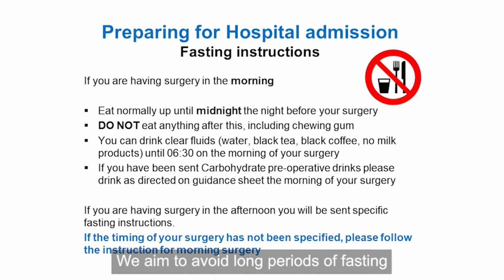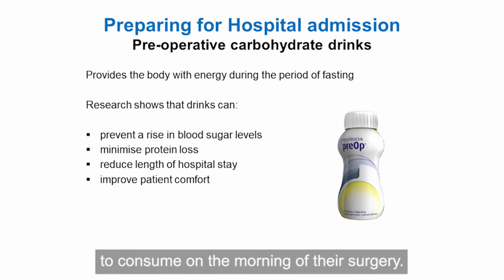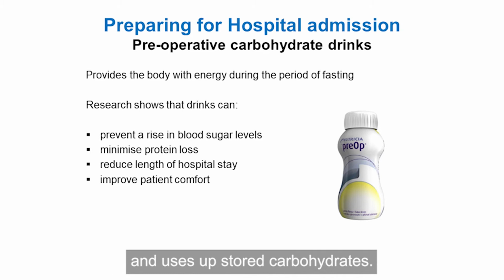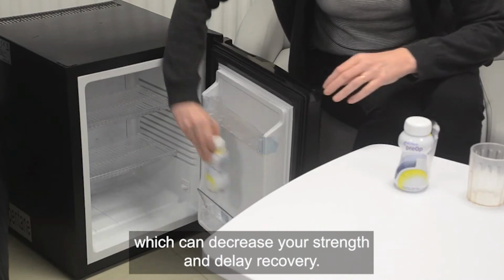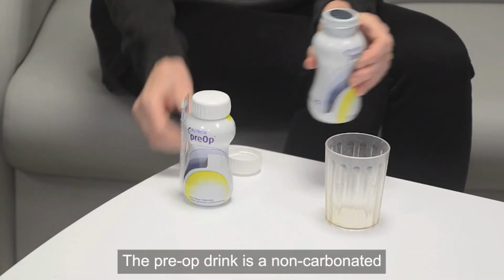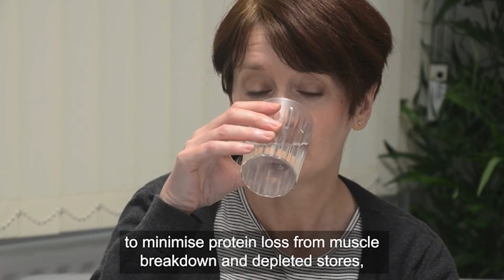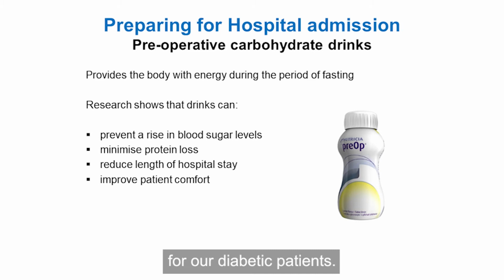We aim to avoid long periods of fasting, and you should continue to eat and drink normally until the night before your surgery. Please follow the fasting instructions. Patients who do not have diabetes will be given 2 cartons of carbohydrate pre-op drink to consume on the morning of their surgery. Your body burns a lot of energy during and after surgery and uses up stored carbohydrate. These carbohydrate drinks have been designed to help the body stores from becoming depleted, which can decrease your strength and delay recovery. The pre-op drink is a non-carbonated, lemon-flavoured carbohydrate drink. It has been shown to prevent a rise in blood sugar levels, to minimise protein loss from muscle breakdown and depleted stores, and improve patient comfort by reducing thirst and hunger. Unfortunately, these carbohydrate drinks are not suitable for our diabetic patients.